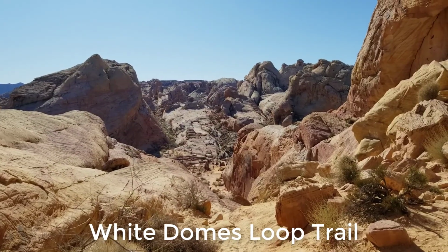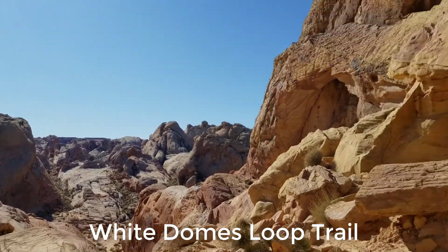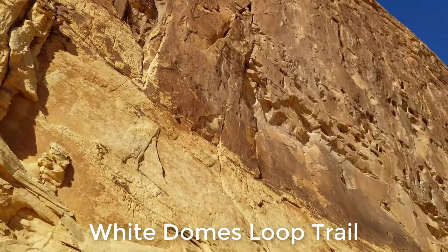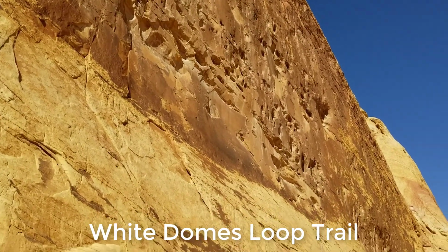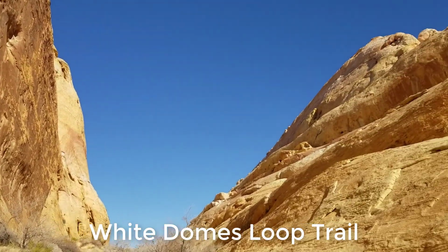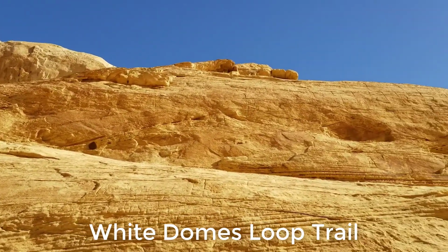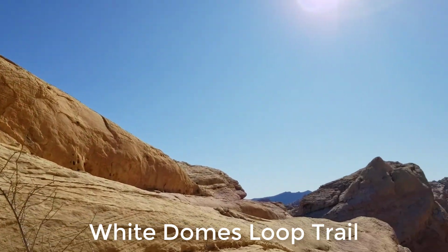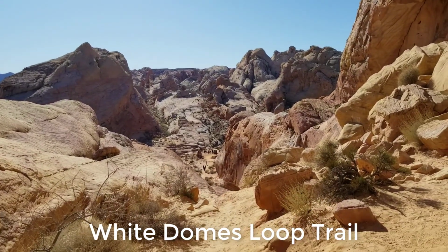Okay, we're rounding the first corner on the White Domes, and you can see all the different colors here. The darker color on this white is from oxidation and the work of water and air, and then definitely the sun creates a varnish over time. It takes thousands of years to create that varnish on the rocks.